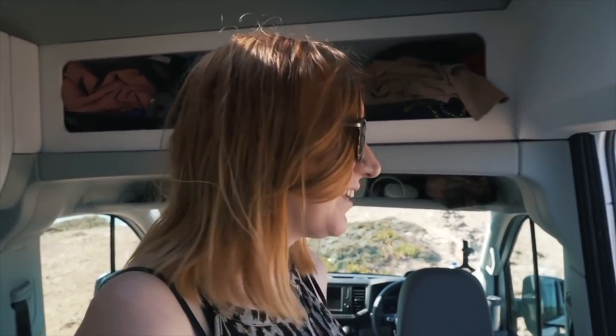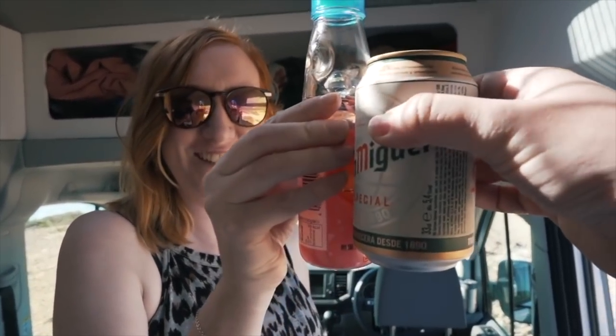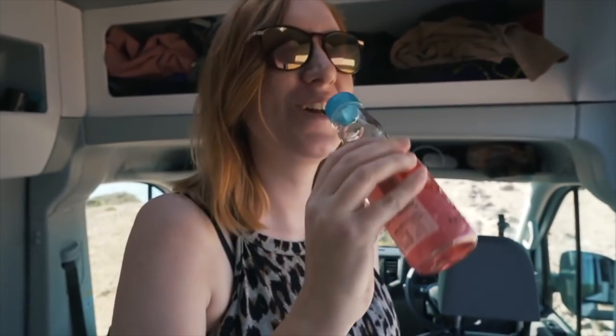Arrived at the most incredible location, and I think it's a very cheers-worthy event. What on earth is that you're drinking? I don't know. It's lovely though. You get these in like sushi bars. I really like them. I'm just drinking. Cheers! San Miguel. Cheers!